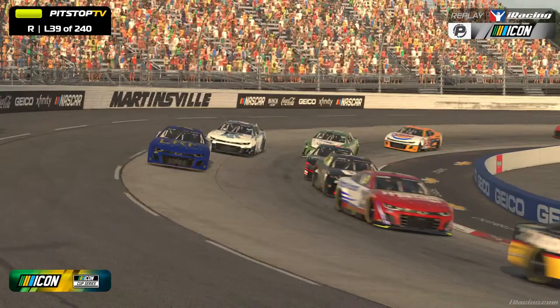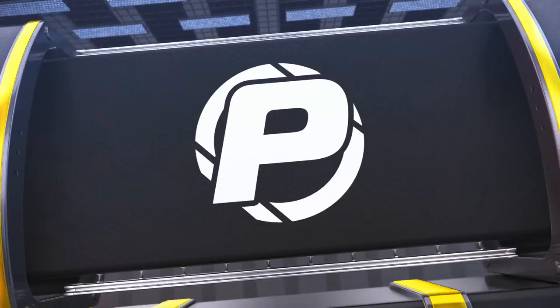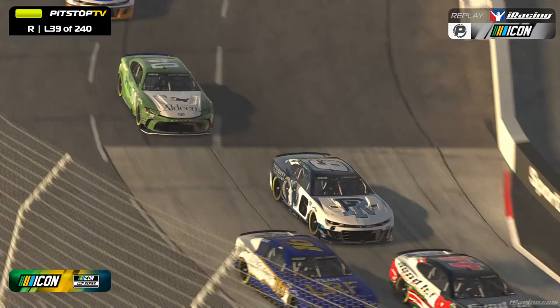Here's a look at car six. Oh, a victim to his teammate. Mike Jennings got, I don't know that he got touched around. But we saw how sideways Timothy Harper got at one point in turns 3 and 4. He was just losing the back end of the car. Might be a similar case here for the 16.